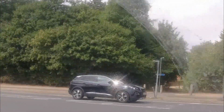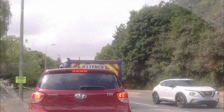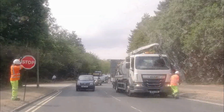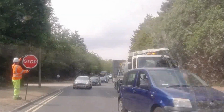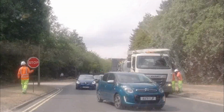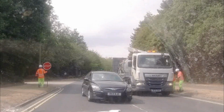All right, here we go. Oops. Oh, big queue. Oh dear. I'll sit here for a few minutes then. Right, so just my luck. I got stopped. You don't see this sort of thing much now. The old guy with a pole with stop and go.